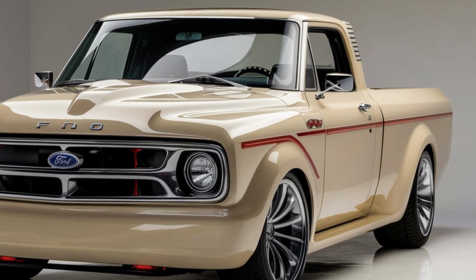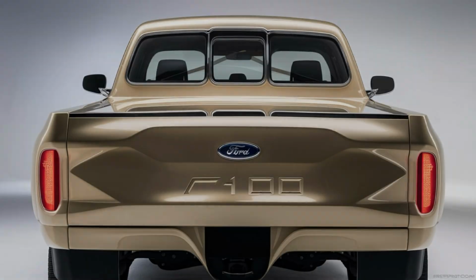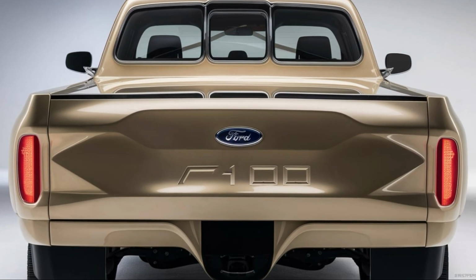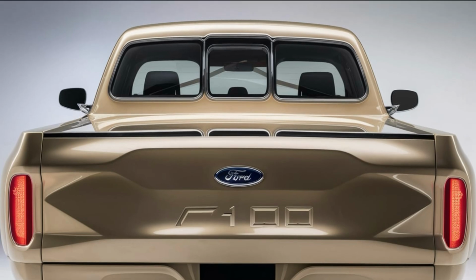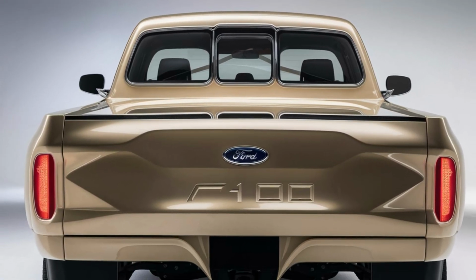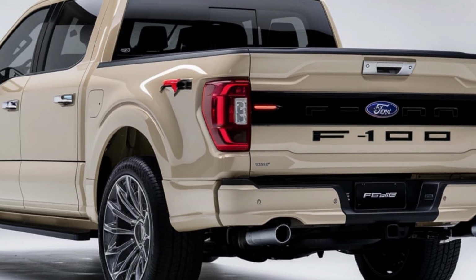In conclusion, the Ford F-100 has come a long way since its introduction in 1970. Each generation has brought new advancements in design, comfort, and performance, making it one of the most popular and enduring pickup trucks on the market. Whether you're a fan of the classic 1970 model or the modern 2025 version, there's no denying the F-100's impact on the automotive world.